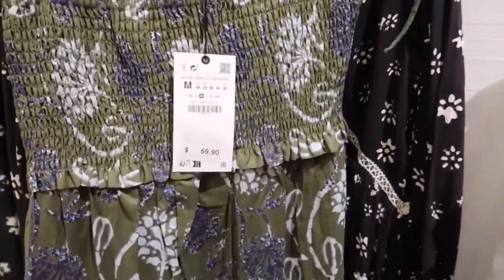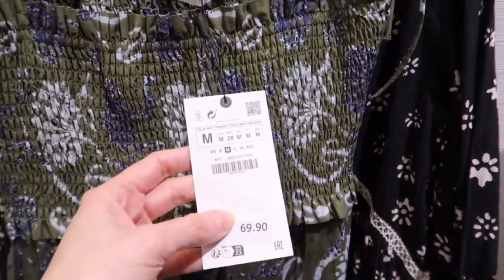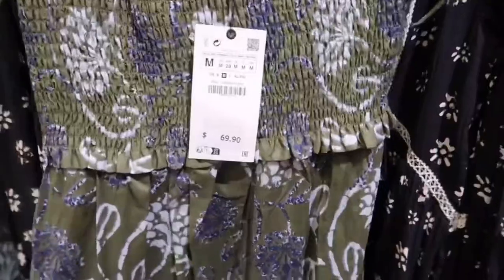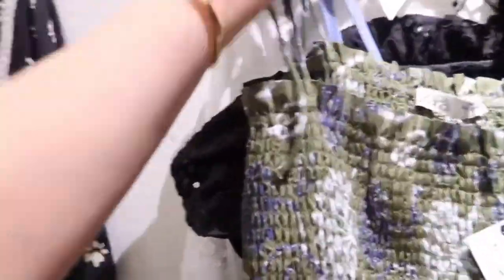I'm gonna be trying this green dress. This one is size medium, the price is $69.90. I think it's really cute. I couldn't find the size small, but fingers crossed that this will fit.